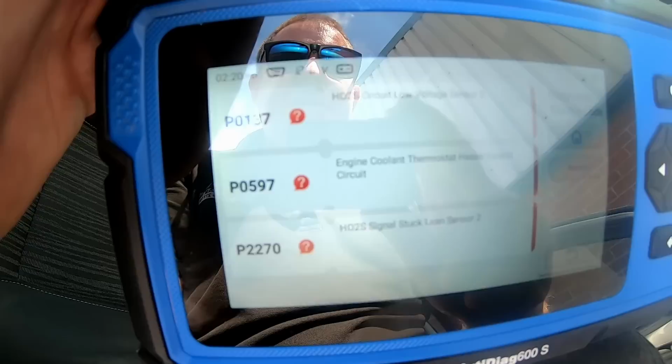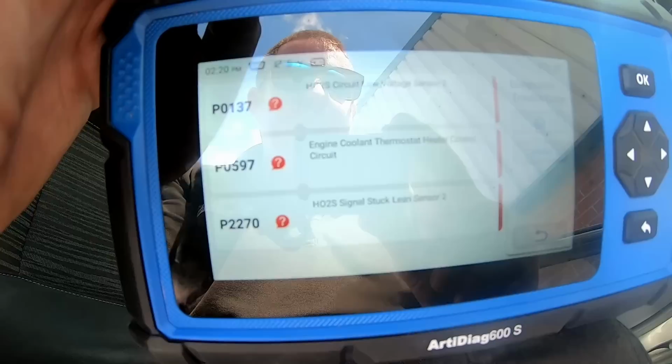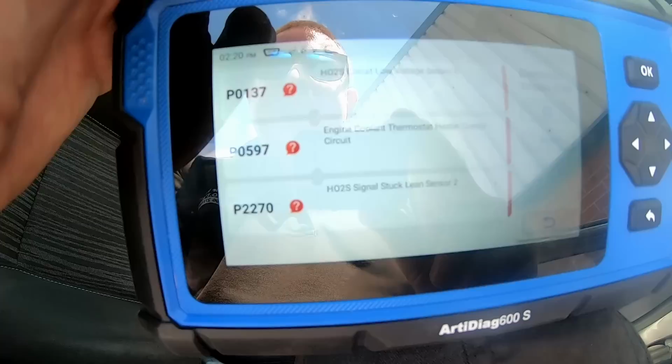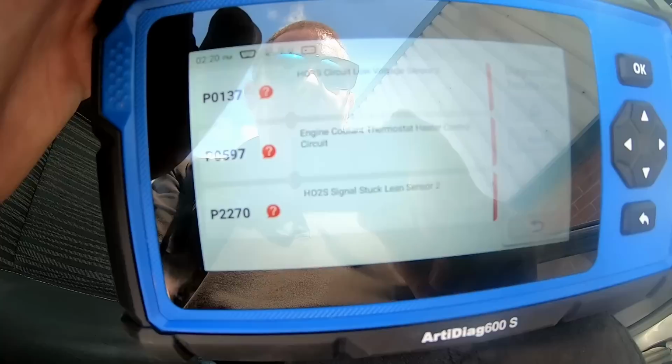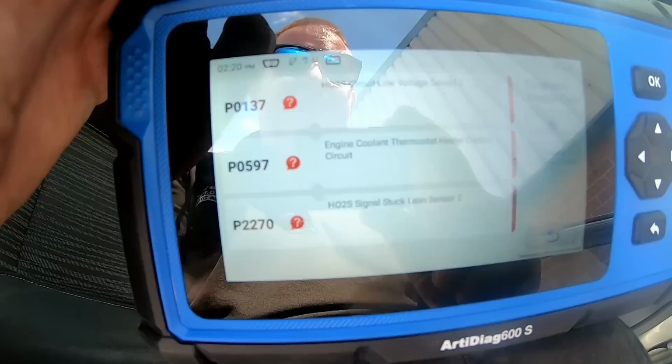We've also got an engine coolant thermostat heater control circuit fault. I did notice, just before I turned this off, that the heater had come in. That's a bit odd because it's only just started up. It shouldn't be cutting in with a fan, and that is down to that heater control circuit fault. The thermostat control has two sensors on it. One runs the actual thermostat and opens and closes it, and another gives the actual reading of the water temperature to the ECU, which is used to configure the air and fuel ratio of the car, to make sure it's running correctly.